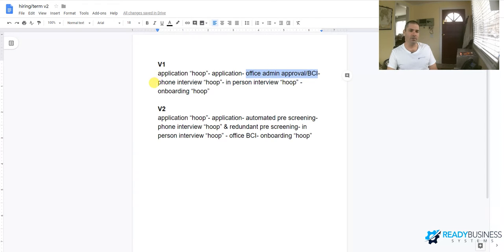After that, when she approved them, the applicants were instructed to call for a phone interview Tuesday to Friday from 10 a.m. to 12 p.m. This was yet another test to ensure that the applicants put in some legwork and followed instructions. It would cut through people who weren't serious. So if they didn't call between 10 to 12 and we saw that they opened the email, then they were automatically disqualified.